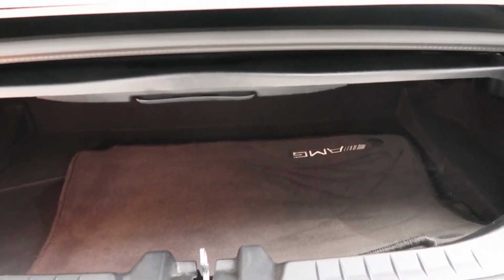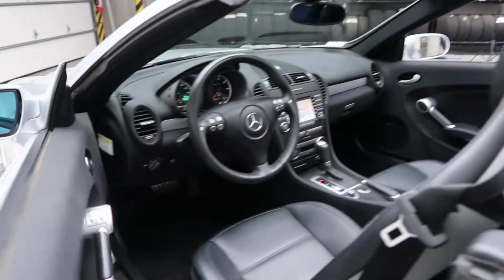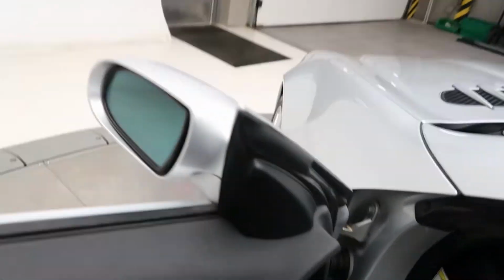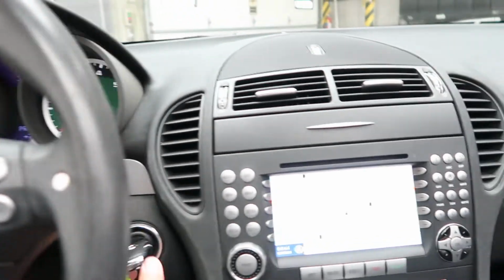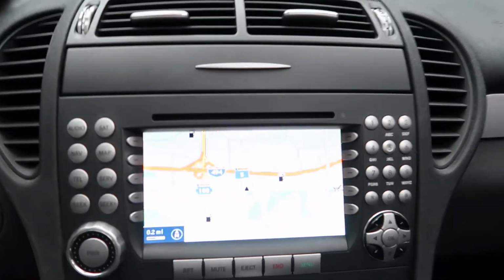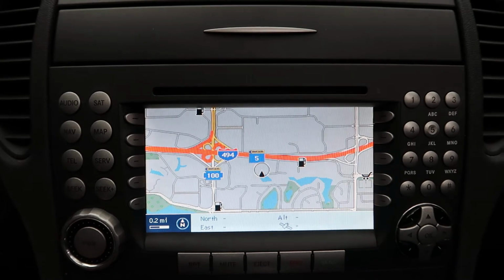Clean AMG floor mats. Premium package with Harman Kardon sound system. Steering wheel controls. Go ahead and start it up and hear that V8. Navigation. Hard keys for our media display.